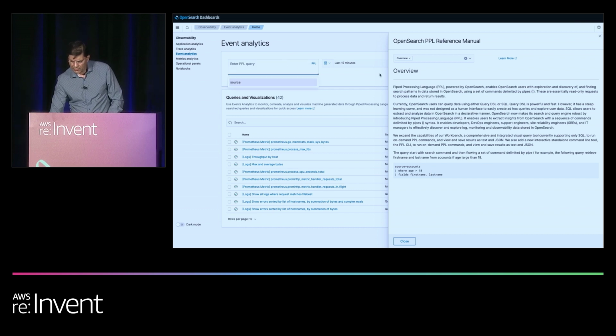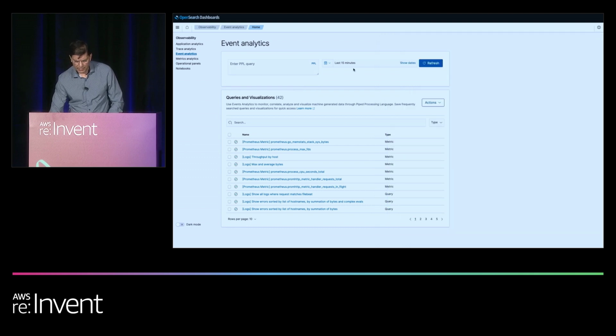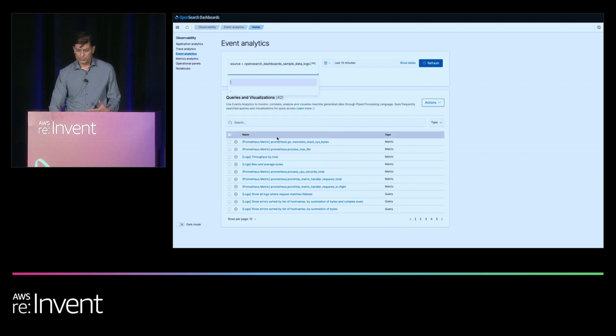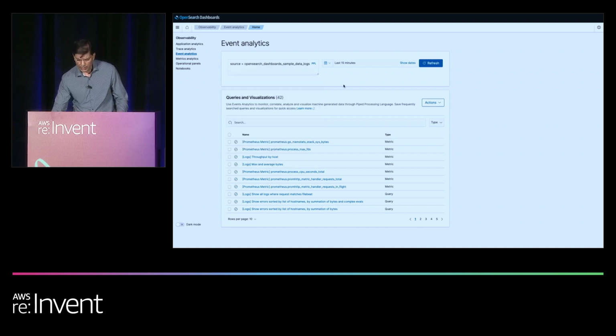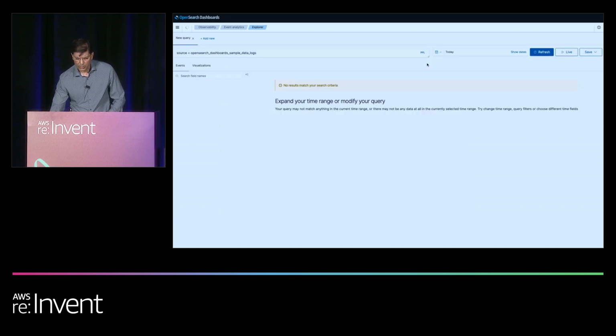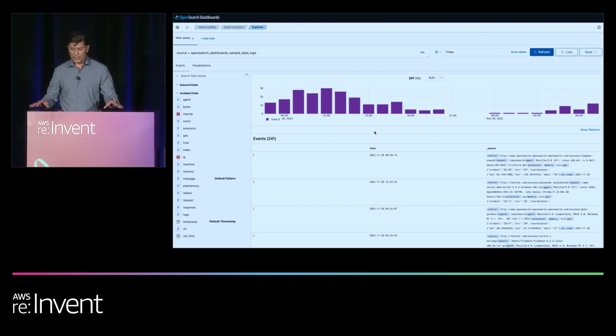We've built a bunch of type-ahead capabilities in our interface. So I'm going to quickly show you, for example. All of the sources that I can use to query are available here. I'm looking at this particular one called dashboard logs, and I'm going to pull up information for today. So when I go there, this is a quick view of all of the results, all the events that I see.